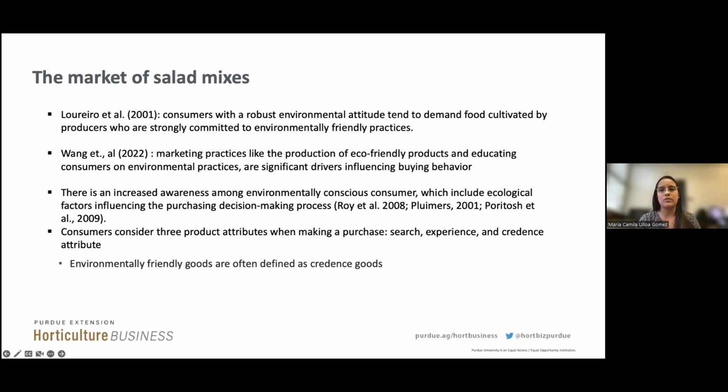These credence attributes typically command a price premium and are communicated through labels. Some examples of that can be organically grown or locally produced. More specifically, in this paper, these environmentally friendly goods are often defined as credence goods. Environmental footprints, labels, or claims are a way of bridging the gap in a product, providing environmental information and informing the buyer about the environmental impact of the product for sale.